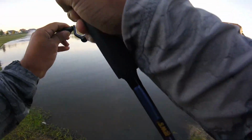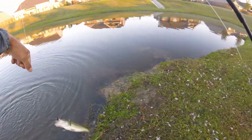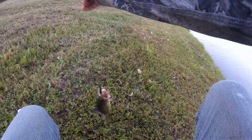There we go. Fishing it right by that little drain pipe. Look at that. Fish number 2, literally a minute after the last one. That fish just swam by and grabbed it. Oh, he is very hyper.